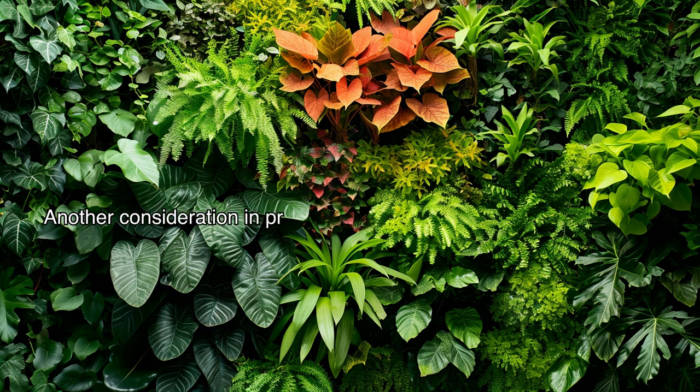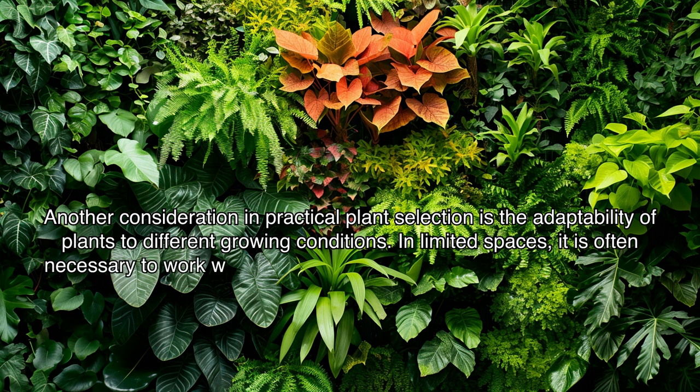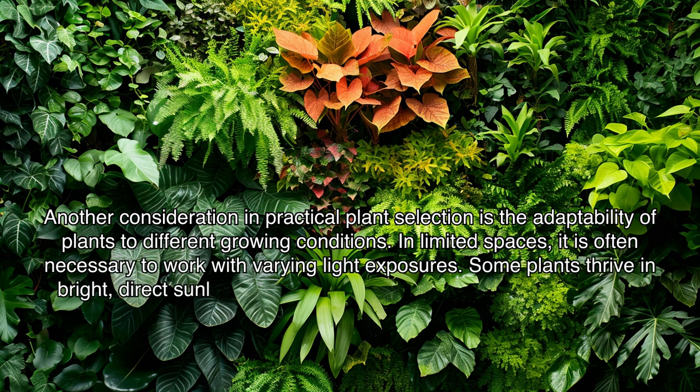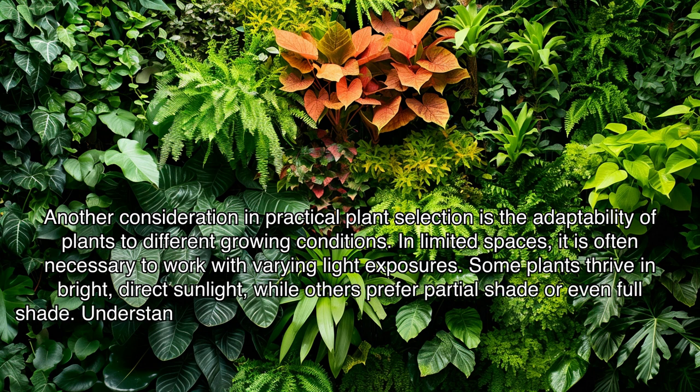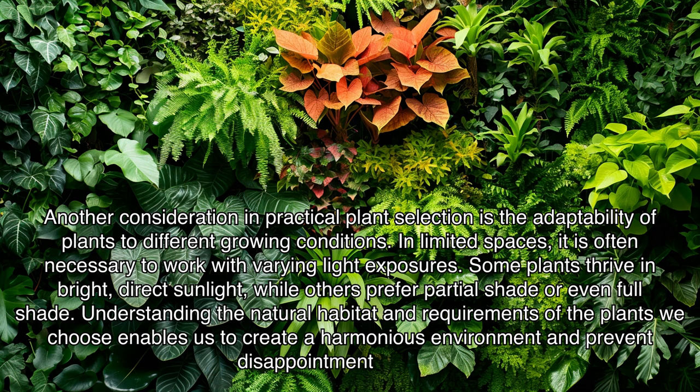Another consideration in practical plant selection is the adaptability of plants to different growing conditions. In limited spaces, it is often necessary to work with varying light exposures. Some plants thrive in bright, direct sunlight, while others prefer partial shade or even full shade. Understanding the natural habitat and requirements of the plants we choose enables us to create a harmonious environment and prevent disappointment or failure.